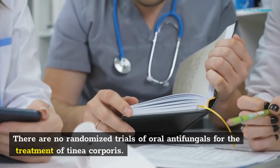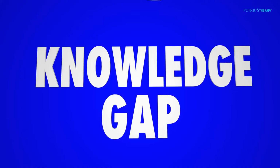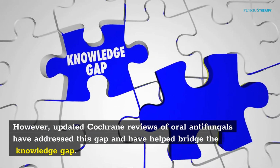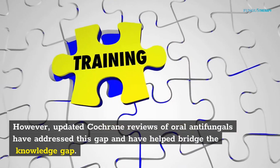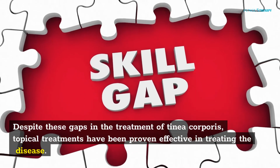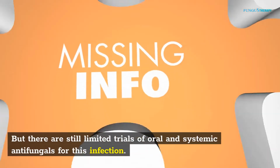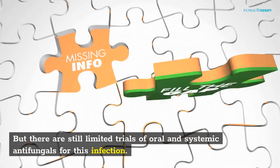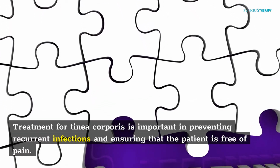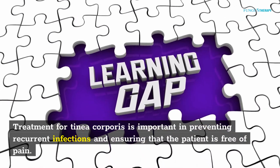There are no randomized trials of oral antifungals for the treatment of Tinea corporis. However, updated Cochrane reviews of oral antifungals have addressed this gap and have helped bridge the knowledge gap. Despite these gaps in the treatment of Tinea corporis, topical treatments have been proven effective in treating the disease. But there are still limited trials of oral and systemic antifungals for this infection. Treatment for Tinea corporis is important in preventing recurrent infections and ensuring that the patient is free of pain.